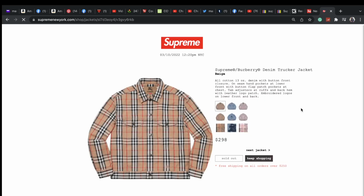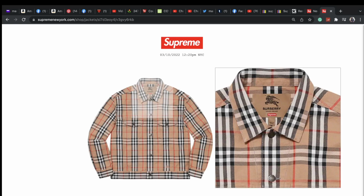And this one is the Supreme Burberry Denim Trucker Jacket, beige color, all cotton 13 ounce denim with the button front closure, on seam hand pockets at lower front with the button flap patch pockets, a chest tab adjuster, cuffs, and back hem with a leather logo patch, Burberry logos on lower front and back. And retail on this is $298. And it is sold out.